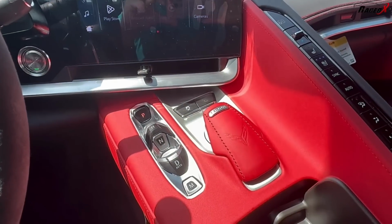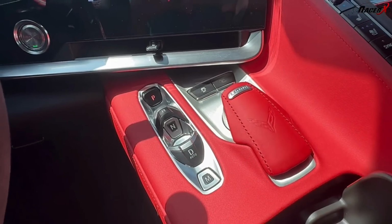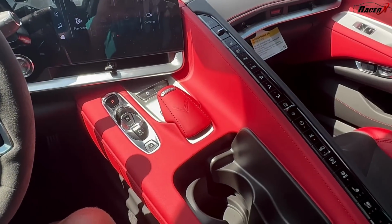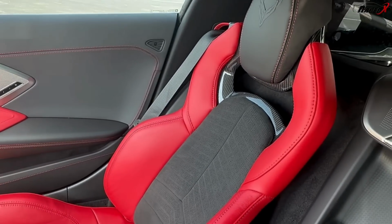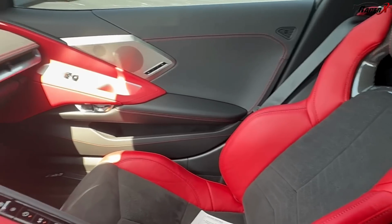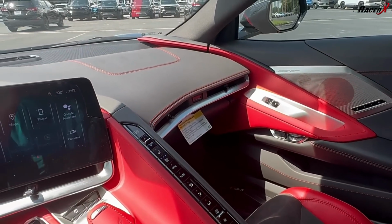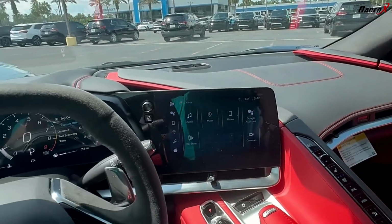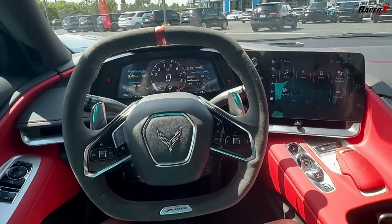Now you actually have your drive selector right here. You select your park, all that good stuff, drive modes, all that right here in the center. Couple of cup holders here. I really do like these seats. They look a little more aggressive than in the Audi. The Audi has more luxury cues in it, I would say. A lot more angles in this Corvette. Even up there on the dash, you have heads-up display on this. Just a very different look and feel inside the Corvette.